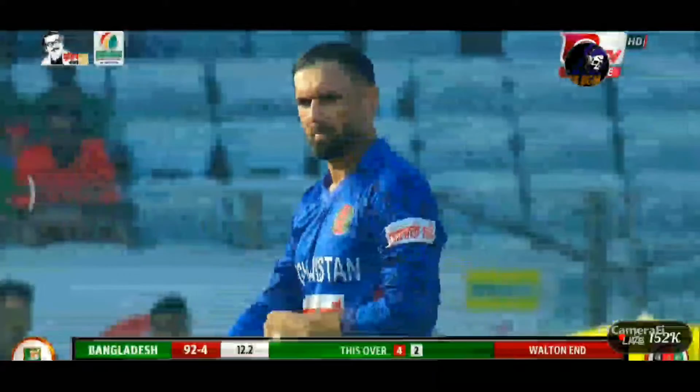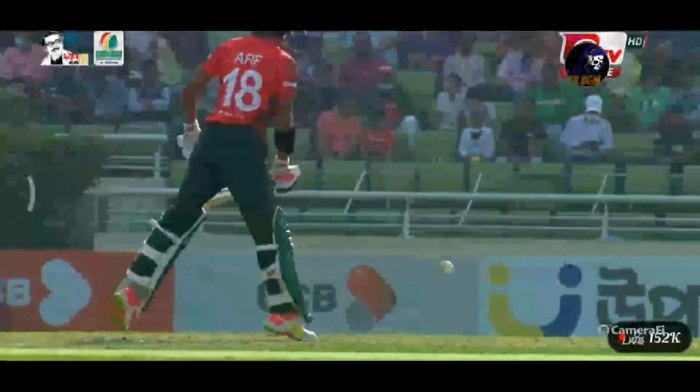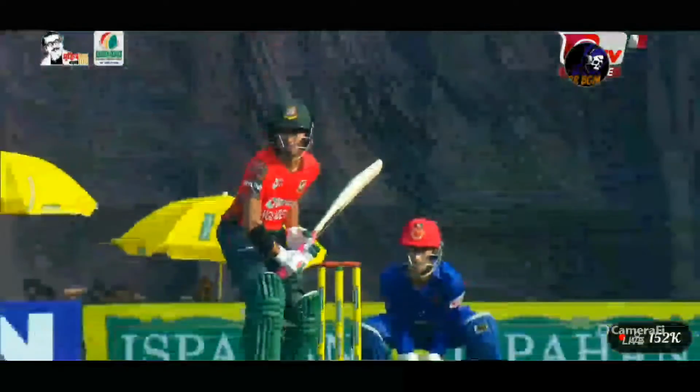A quicker one. That reared up. Hardly any pace. Must have hit a patch somewhere and reared up. Talk about bounce. Look at that for bounce. Wow. The thumb. The bottom hand. Completely bamboozling Afif Hussain. This is the experience Mohammad Nabi brings in.